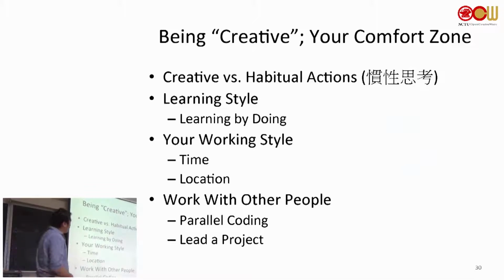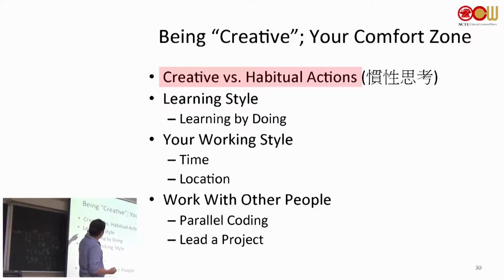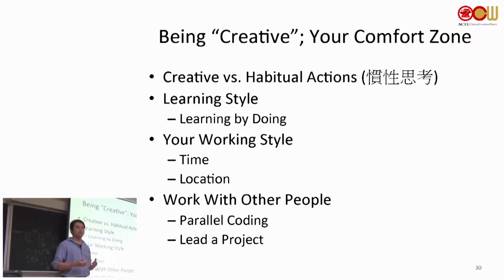So we just talked about habitual actions. I didn't say that, that's from educational psychology experts. It's more like people tend to establish some habitual actions based on their experience. Unfortunately, creative and habitual, they conflict. For example, something you are used to doing, inside your comfort zone, it's very hard to become creative. So I didn't say that, that's from an expert. I also would like to encourage you guys to step out of your comfort zone. Or people say, think outside the box.